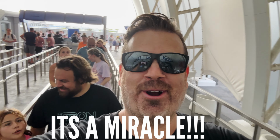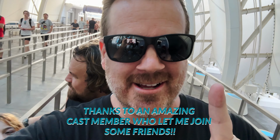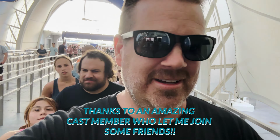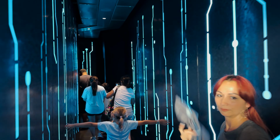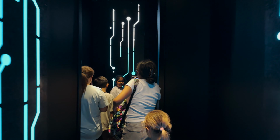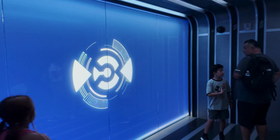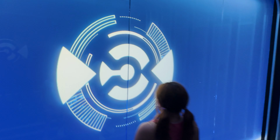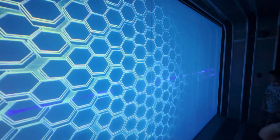We are going on Tron on opening day. Been here all day, been wanting to go, been seeing everyone so happy, but now it is my turn to go. So exciting. Let's go. You should be in good health. You should be free from high blood pressure, heart, back, or neck problems. You should be free from motion sickness. Oh, here we go. Prepare to be digitized into the world of Tron.